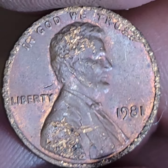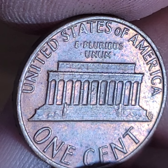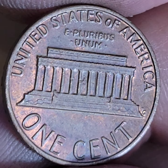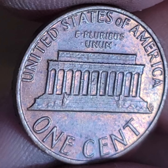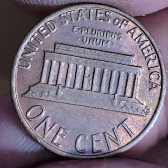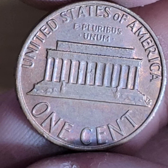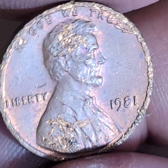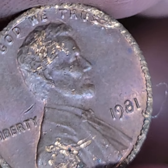I don't understand it. It's on one side, so that's number one. And this side is almost perfect. The reverse is practically perfect. The centering is just about perfect. There's something on it, by the way. This was on it from the roll.